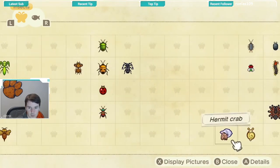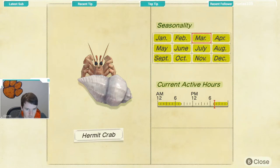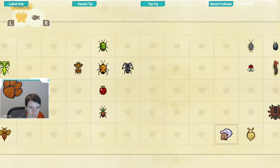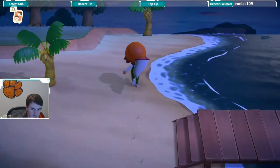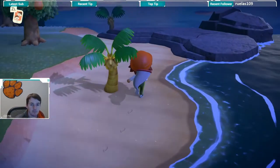The old hermit crab down here. It's available all year long, but it is available from 7 p.m. all the way till 8 a.m. So, not terribly difficult as long as you're playing at night. You really just have to walk up and down the beach and have your net out when you see those shells that we just walked past.